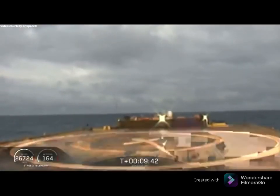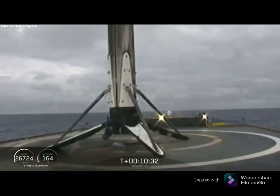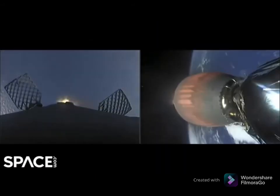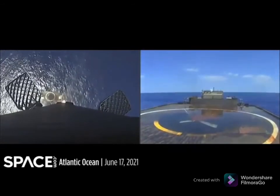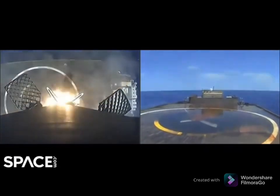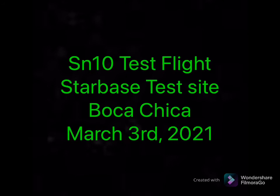Center core landing legs have deployed. Stage 1 landing burn has started. See that stage 1 entry burn, landing burn, and SECO 1. There's the first stage coming in. Landing legs are deployed. Nominal parking orbit. What a beautiful view of that first stage landing. Copy.